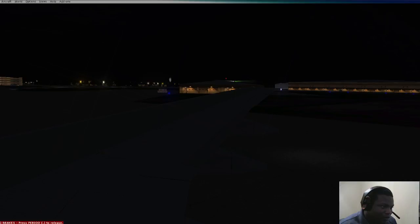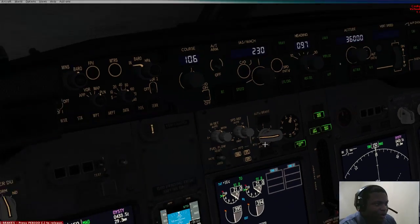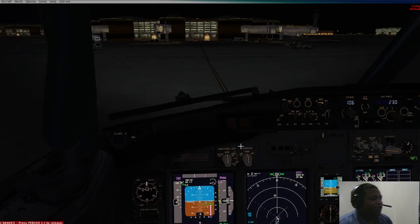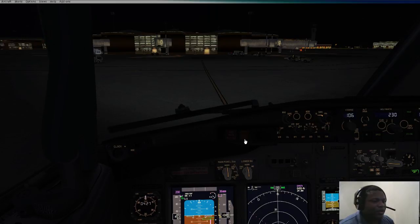So 1, 2, 3. You'll notice the flaps there starting to come down. There we go. Those are flaps. And you can also verify that here on our gauge. So that's done. Alright, we'll go ahead and get off our parking brake and get out of here.